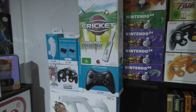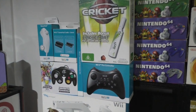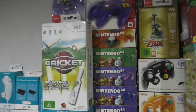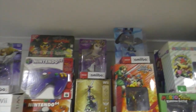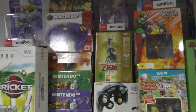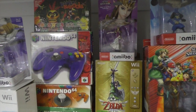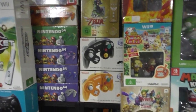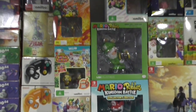Now the next part, we have just some Wii U accessories, like a Pro Controller, the Smash controller that the GameCube was like, just a Wii Cricket thing, cost me $1, bit rubbish. Like I said, I've got Amiibos all over the room. Some Nintendo 64 box controllers. I had two of the Funtastic out of the 4 Australian power version. I'm missing the Ice Blue and Jungle Green. Some more GameCube controllers. Special edition Amiibo boxes.